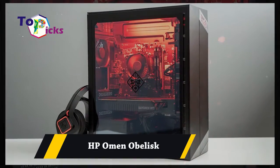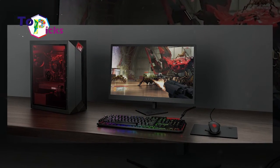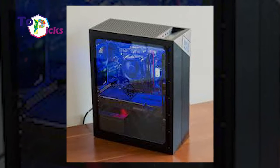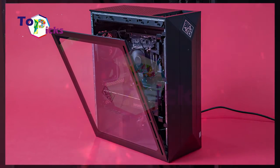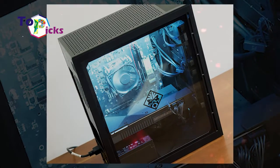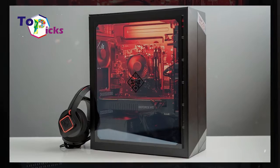HP Omen Obelix. This affordable gaming PC under $1,000 comes with decent specs and upgradable base specs. This HP Omen Obelix also has a classier look and design compared to other gaming PCs on this list. You can also put this gaming PC in your home office.